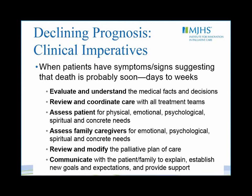From the broader perspective, there's a series of clinical imperatives. We need to evaluate and understand the medical facts and the decisions that are being made, if only to be able to explain them to a family that may periodically experience distress as the patient's declining. We need to be able to review and coordinate care with all the treatment teams involved in the care of the patient, to assess the patient for physical, psychological, spiritual, and concrete needs, and also to assess the family caregivers for a similar constellation of sources of distress.